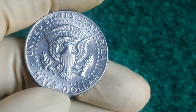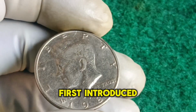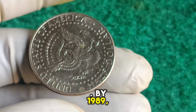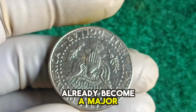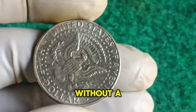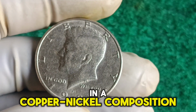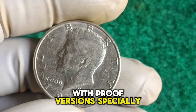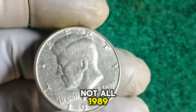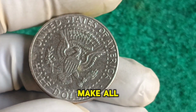The 1989 Liberty half-dollar belongs to the Kennedy half-dollar series, first introduced in 1964 to honor President John F. Kennedy. By 1989, this iconic coin had already become a major piece of American history. It was minted in 2 main places that year: Philadelphia, without a mint mark, and Denver, marked with a small D under Kennedy's neck. Both versions were struck in a copper-nickel composition, with proof versions specially made in San Francisco for collectors. Even though millions were produced, not all 1989 halves are equal in value. The rare errors and pristine conditions make all the difference.